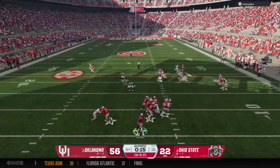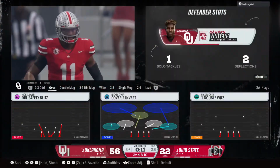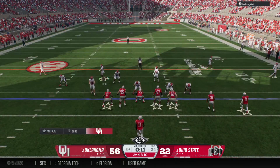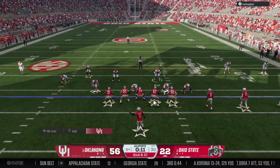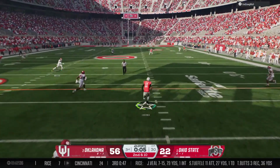Off the play fake, looking to throw on first down. He'll take a deep shot here. That one is incomplete. Took a downfield shot on first down, but missed it. Chris, they come up with the incompletion, but I like the idea of stretching the defense. It can do so much to help out with your short to intermediate passing game, even affect the running game by making those safeties aware that you're willing to take a shot downfield.